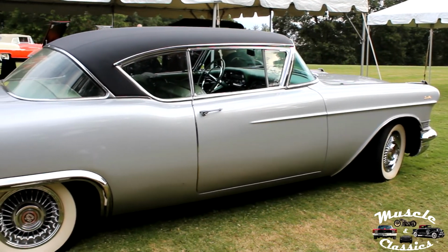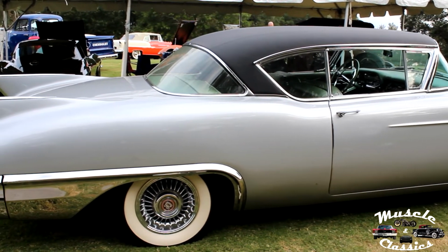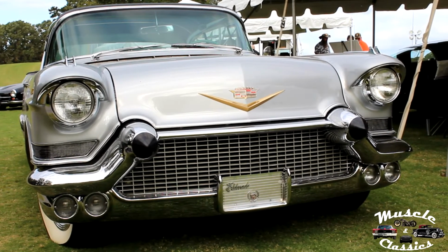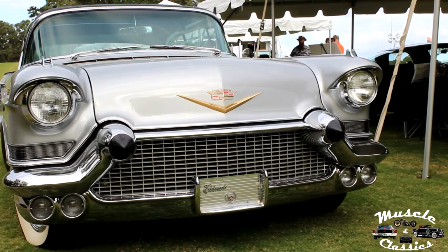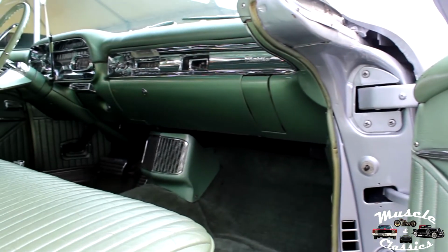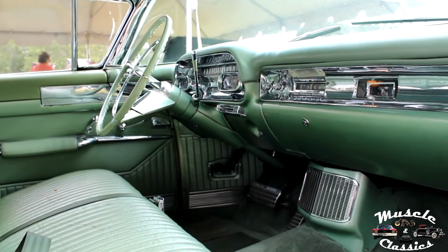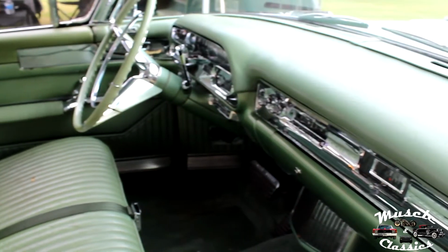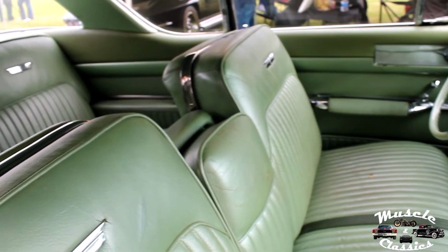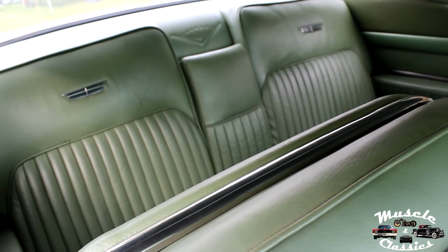1957 Cadillac Eldorado. Long lines and a beautiful smile. Let's go inside. Notice all the chrome. This is all factory. This car has never been restored. It is completely untouched, just like it left the factory. Original stitching, monogramming, beautiful.